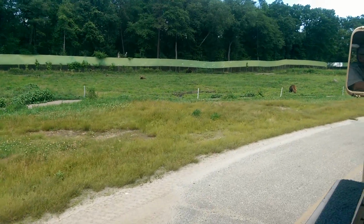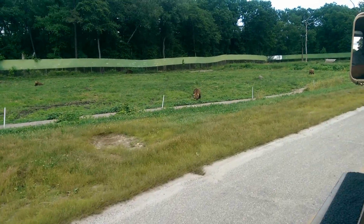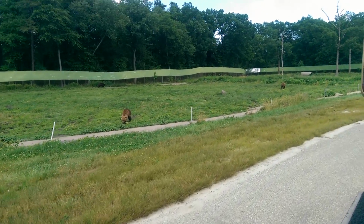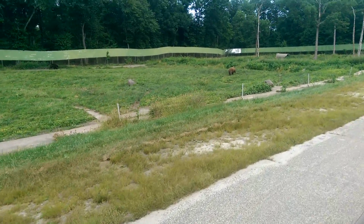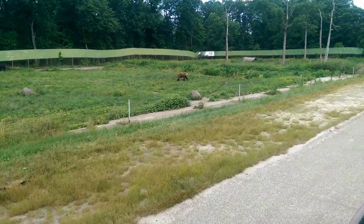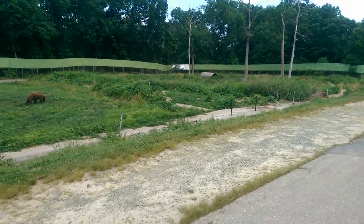These guys are much taller, longer limbs, and they have that hump on their back. These guys are also more so the meat eaters, whereas black bears are eating fruits and berries and stuff like that.